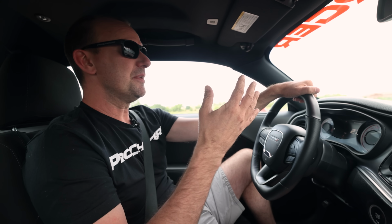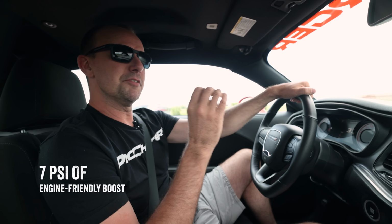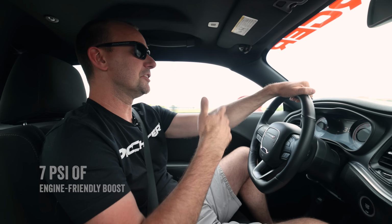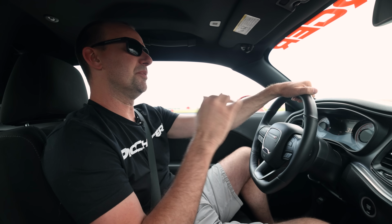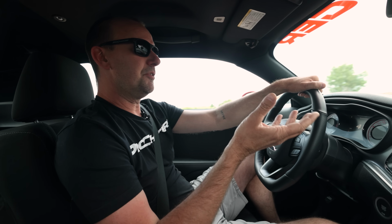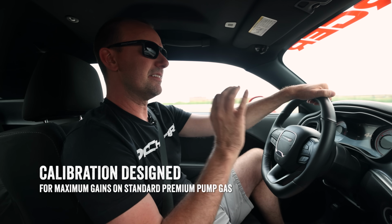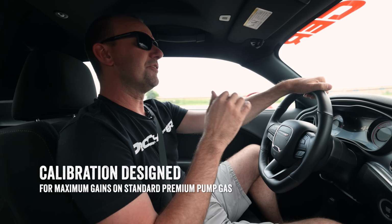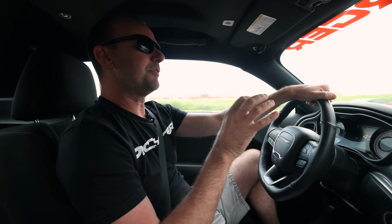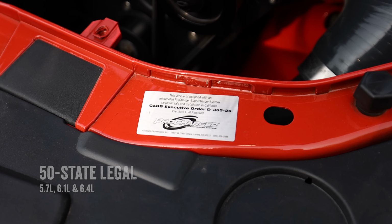Now, all of that excitement and horsepower that's slamming you back in the seat comes courtesy of just 7 pounds of boost. No matter if it's a V6 or a 5.7 or 6.4 or even a Ram or a Jeep, it's just 7 pounds of boost that we're putting into these motors. And it's also safe to be used on pump gas because we provide you with an ECM calibration that's set up for it. And for those that live in emission states and are concerned about streetability, the V8 systems are also emissions legal. Yes, they're 50 state compliant.